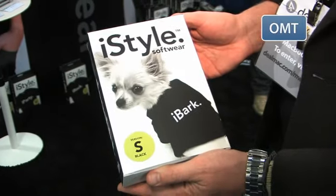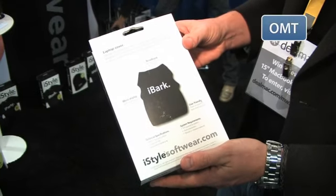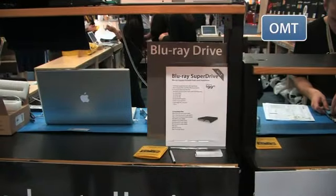So for example, for the dog t-shirt, it describes it as a laptop cover, designed to operate with most K9 operating systems. Enabling cookies enhances user experience. So it's really fun. It's a great gift item.